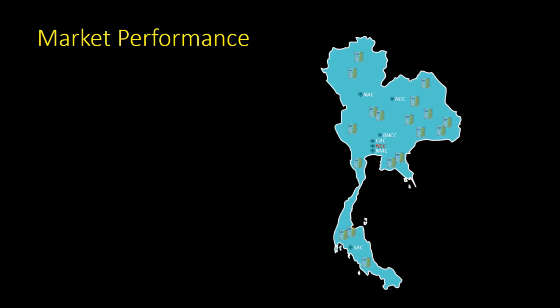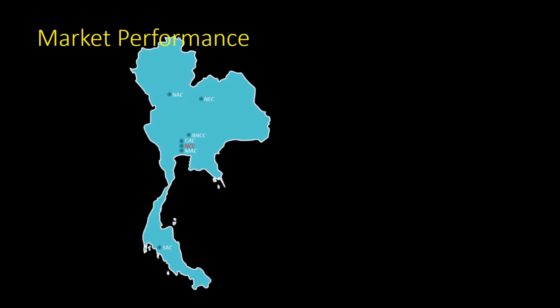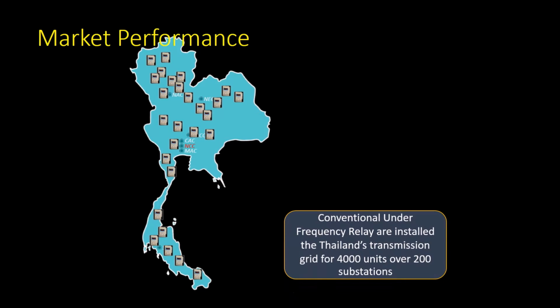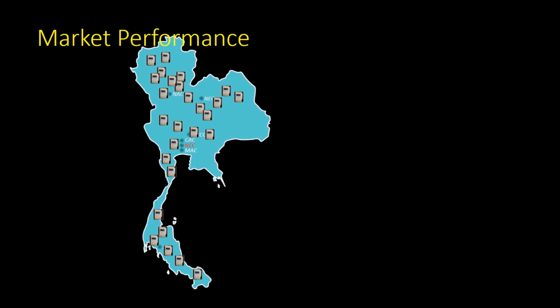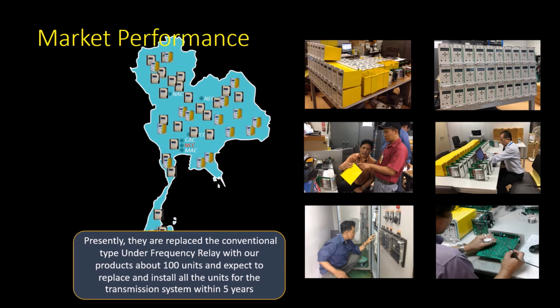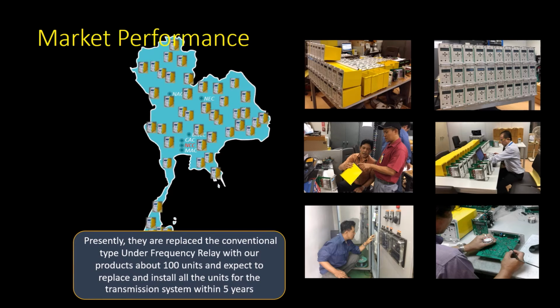Nowadays, conventional under-frequency relays are installed at Thailand's transmission grid, about 4,000 units over 200 substations, not including the distribution system, which can be double that demand, about 10,000 units in Thailand. Presently, they have replaced the conventional type under-frequency relay with our product, about 100 units, and expect to replace and install all the units for the transmission system within 5 years.